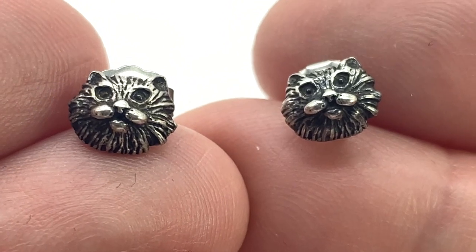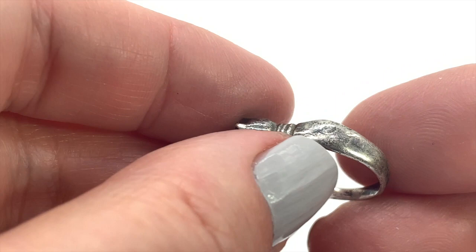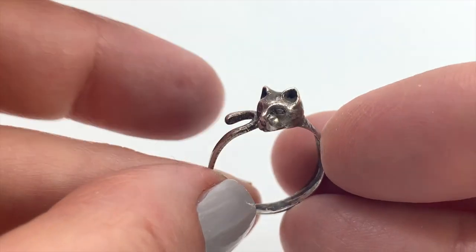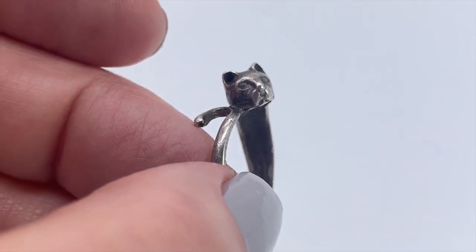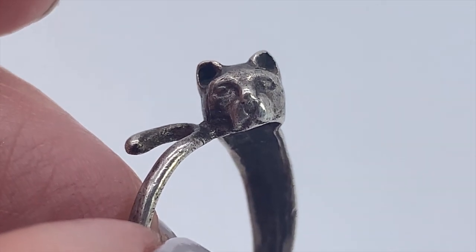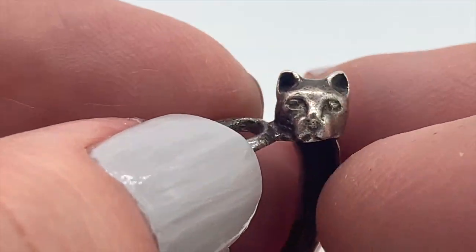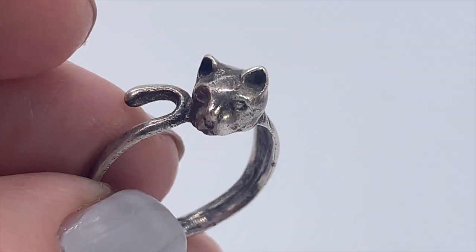So cute. And I also got this interesting ring. Look at this cat. I love his tail. Isn't that great? And he almost sort of has like an Egyptian look to him, doesn't he? Let's see if we can really get in on that face. How cute is he? Yeah, this is great. How unusual is that? What a great ring.